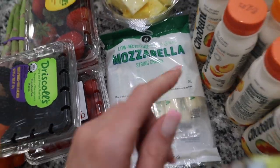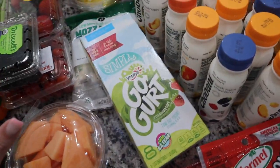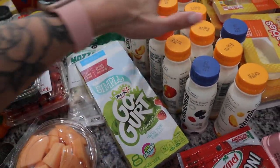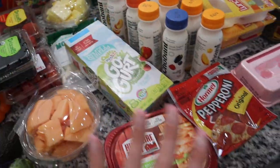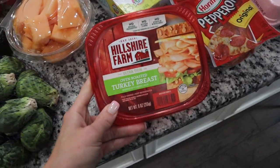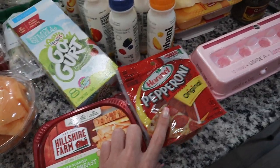Got some mozzarella string cheese, some Go-Gurts. The kids love yogurt. They love their Go-Gurts. They love their yogurt drinks. They love plain yogurt. You guys, they love their yogurt. And then some oven roasted turkey breast for the kids' lunches, as well as pepperoni for the kids' lunches.